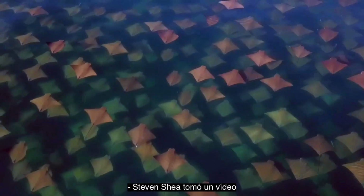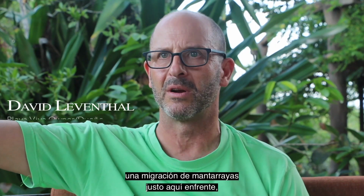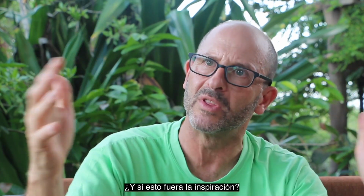Steve and Shea had taken a video and photographed with his drone of the Mobula ray migration happening right off the coast here. And it was beautiful. I was like, wow, can we do this in the treehouse? What if this were the inspiration?